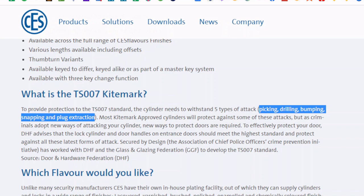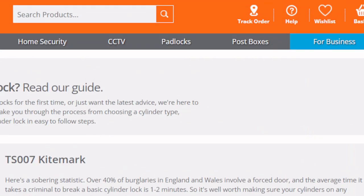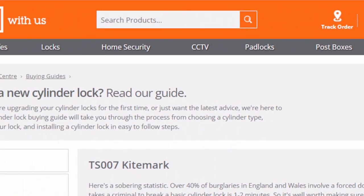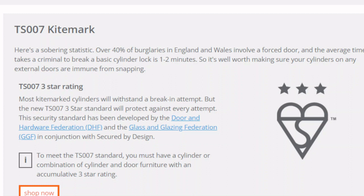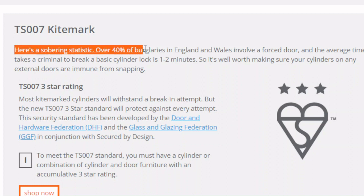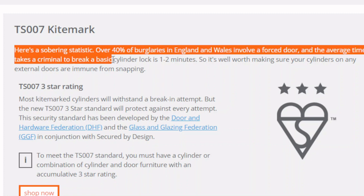But picking, keep watching. I mean, this is from safe.co.uk. And at the top of it, you can't see it because I've trimmed it. It says, buying a new cylinder lock, read our guide. There you go. Buying a new cylinder lock, read our guide. But then the TS007 Kitemark. Here's a sobering statistic. Over 40% of burglaries in England and Wales involve a forced door. And the average time it takes a criminal to break a basic cylinder lock is 1 to 2 minutes.